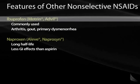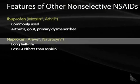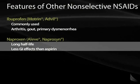Ibuprofen, also known as Motrin or Advil, is very commonly used for arthritis, gout, and it can be used for dysmenorrhea as well. Naproxen works longer, only has to be given once or twice per day, and it has fewer GI effects than aspirin. It's become more popular lately.